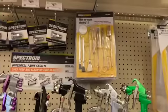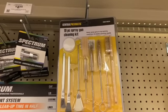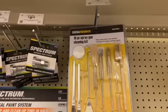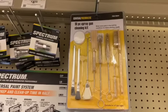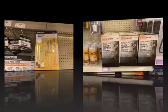Near where the airbrushing supplies were, I found this great little cleaning kit for paint spray. However, these little brushes will be handy for all kinds of things, cleaning out sewing machine, my computer board, all sorts of little bitty places that are hard to get to.